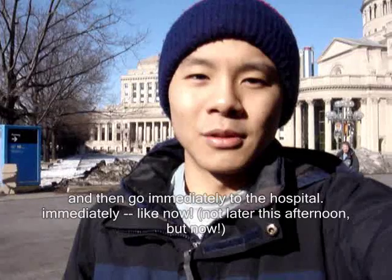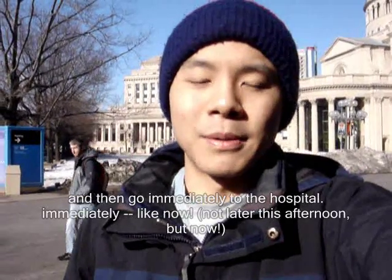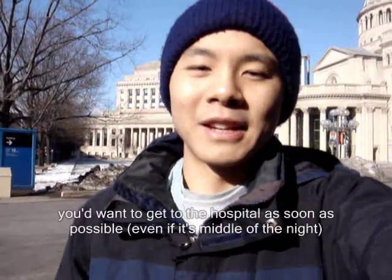You want to try to get the tooth reattached within 60 minutes, preferably within 5 minutes. Just put it back in, but anything over 60 minutes would be just too long. So it is considered an emergency. It's not a heart attack, but it is considered an emergency that you want to get to the hospital as soon as possible.